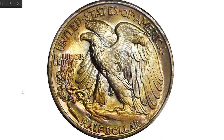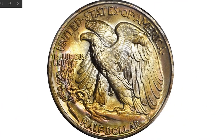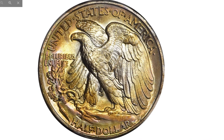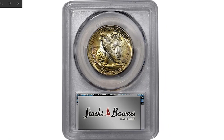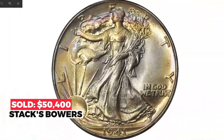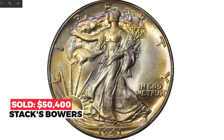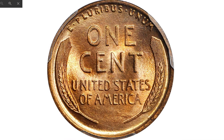With a sizable mintage of 24,192,000 pieces, the 1941 is one of the most available circulation strikes issued in the entire Walking Liberty series. Indeed, Mint State coins are readily obtainable in all grades, up to and including MS-66. Beginning in MS-67, however, the issue becomes scarce, and ultra gems at Mint State 68 are incredible condition rarities. Sold in 2021 for $50,400 at Stacks Bowers.